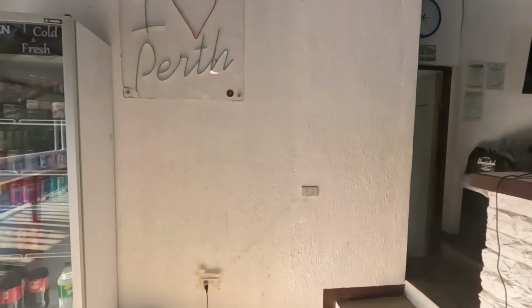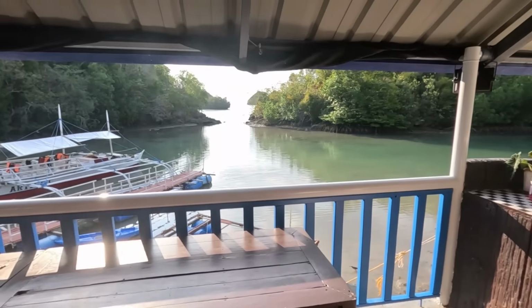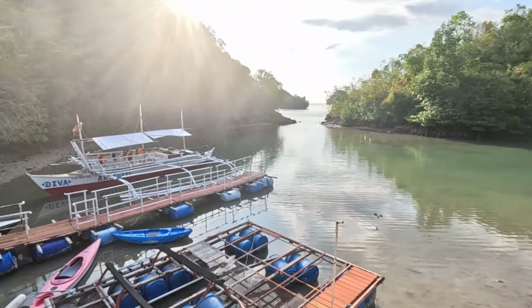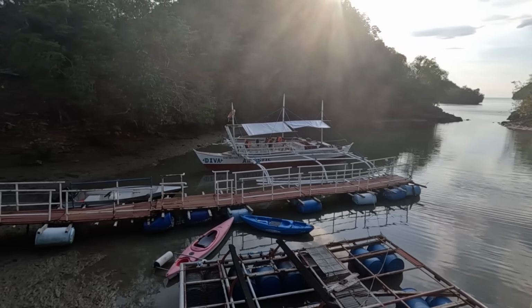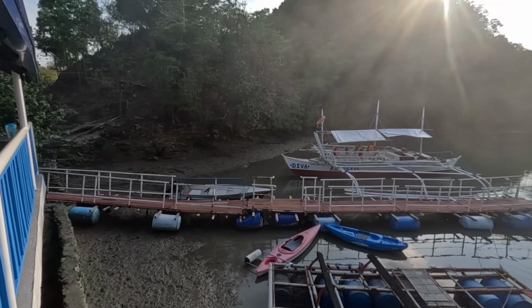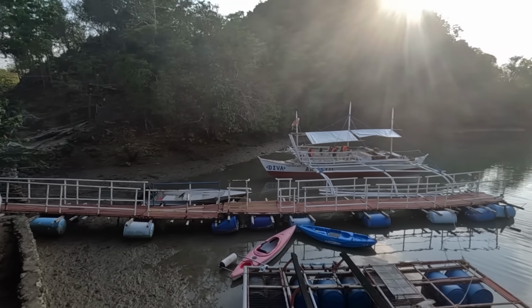Yeah, and the place that we're eating here, right down off the steps where the restaurant's located, is right by where they have the boats. So they do actually rent out boat hopping trips here. And that is their boat, which is a really, really nice boat, actually. One of the nicest I've seen for the island hopping here.